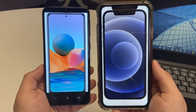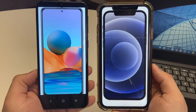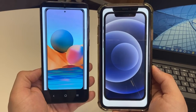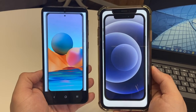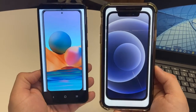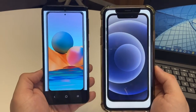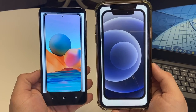So we went over the specs and compared these two phones. One is Android, one is iPhone. But the takeaways I get from this are that the Xiaomi Redmi Note 10 Pro packs a lot of value into $260, most notably a big old battery, has that 108 megapixel main camera, and it also is a dual SIM device, fully unlocked. The Apple iPhone 12 has a super great camera.